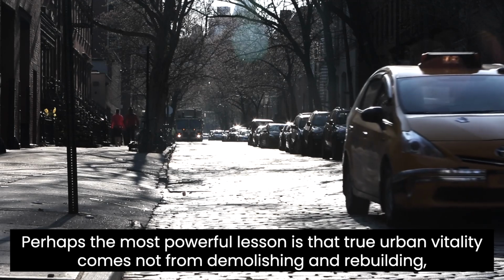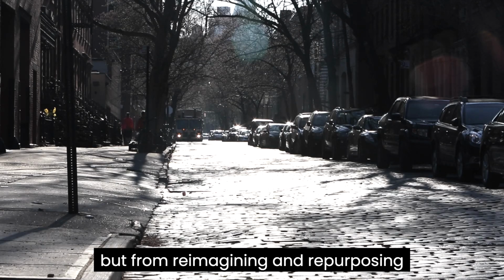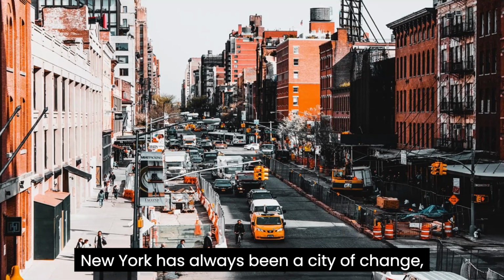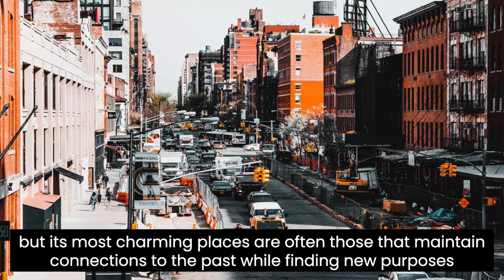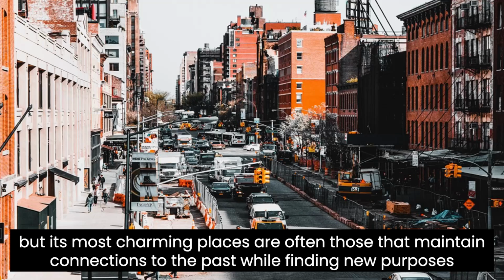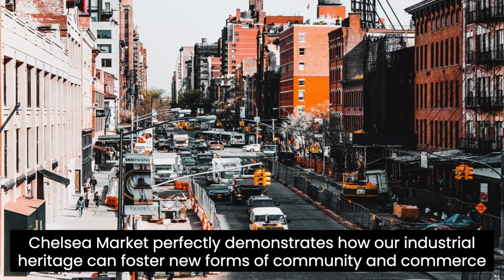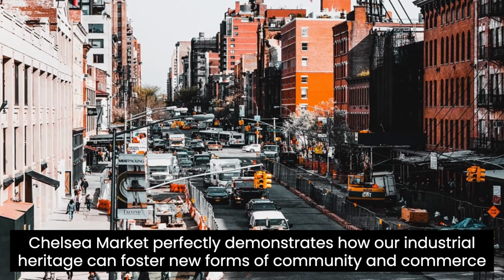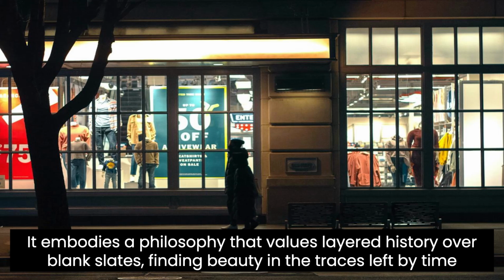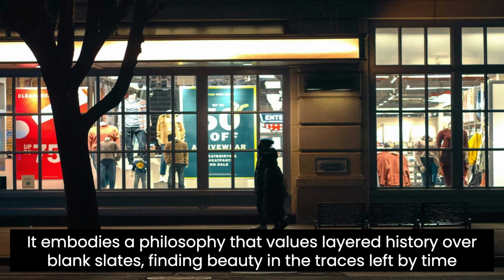Perhaps the most powerful lesson is that true urban vitality comes not from demolishing and rebuilding, but from reimagining and repurposing. New York has always been a city of change, but its most charming places are often those that maintain connections to the past, while finding new purposes. Chelsea Market perfectly demonstrates how our industrial heritage can foster new forms of community and commerce. It embodies a philosophy that values layered history over blank slates, finding beauty in the traces left by time.